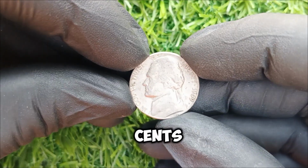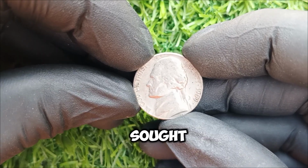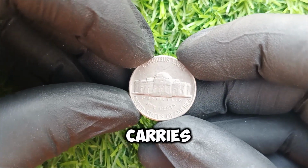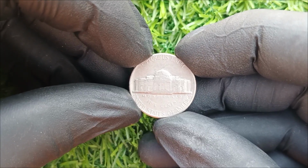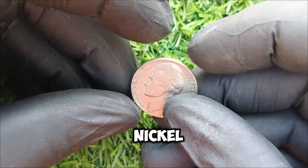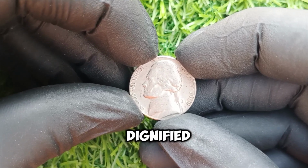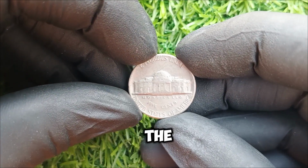Next is the 5-cent Jefferson nickel 1969, with a D mintmark, one of the most sought-after coins by collectors around the world, representing a remarkable piece of American numismatic history, a coin that carries both historical and monetary significance. Minted during a period of significant cultural and economic change in the United States, the 5-cent Jefferson nickel 1969 D features the familiar profile of Thomas Jefferson on the obverse, showcasing his dignified portrait designed by Felix Schlag, which had been used on the coin for decades.